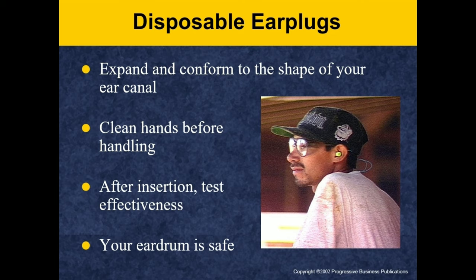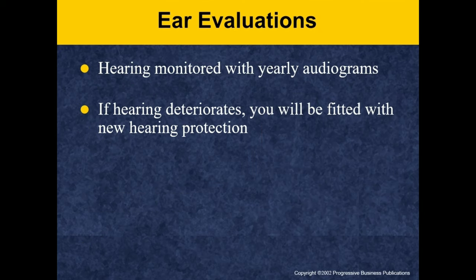Disposable earplugs expand and conform to the shape of your ear canal. Clean hands before handling. After insertion, test effectiveness. Your eardrum is safe. Ear evaluations: monitor hearing with yearly audiograms. If hearing deteriorates, you will be fitted with new hearing protection.